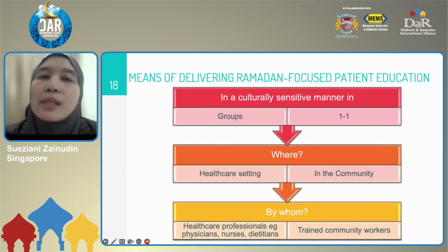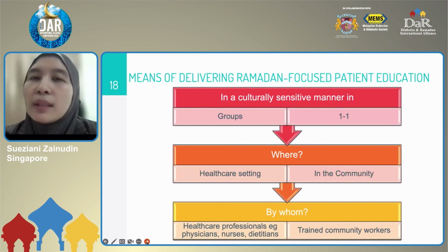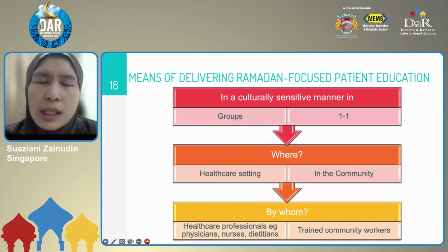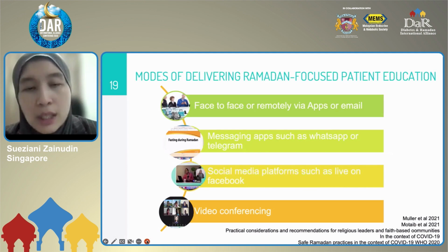Traditionally, there's a lot of data already shown by Prof. Yaacob Ahmadani's group and a lot of the other groups as well, the UK group and others, that show that Ramadan-focused patient education, when delivered in a culturally sensitive manner, either in groups, one-to-one, in a healthcare setting, or in the community, by healthcare professionals, or by trained community workers, can be as effective. And of course, it needs to be done based on the individual needs and targets.